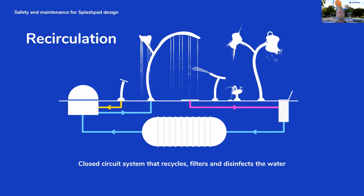So we're looking at a 2,000 to 3,000 gallon tank rather than a 20,000 gallon tank. City water is only added as needed to replenish that holding tank when it's lost through evaporation or just your basic carry off from when kids or users leave the splash pad.